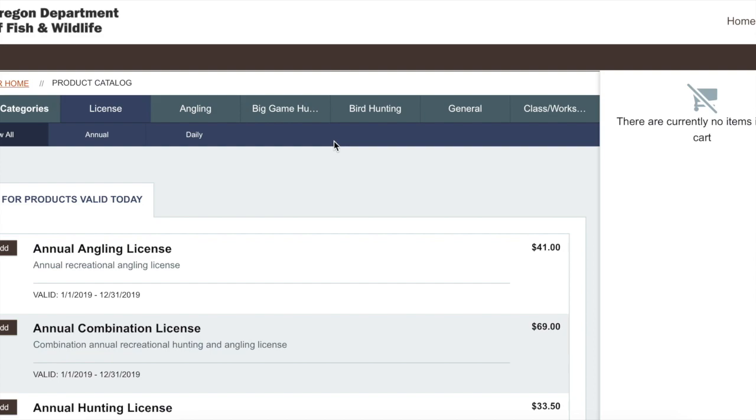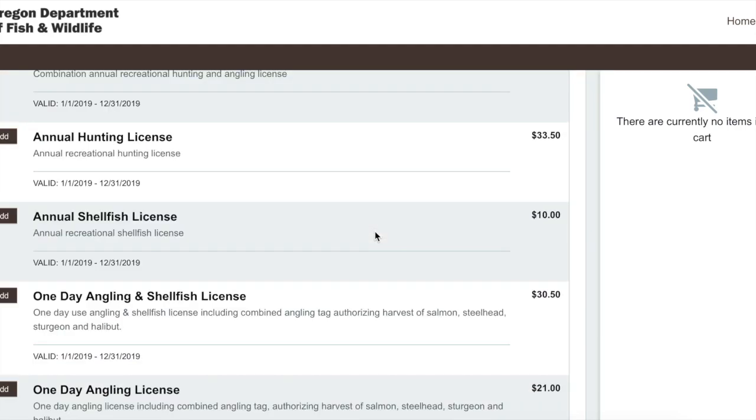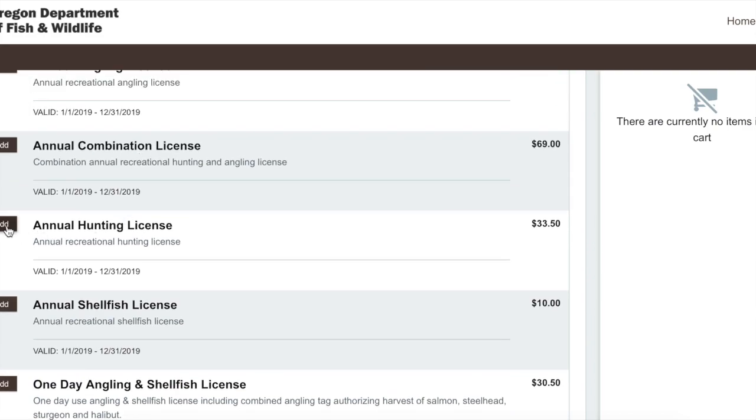So this is like your shopping cart, if you will. So you're on ODFW's website and you are walking up and down the aisles. You are going to look and throw whatever it is that you want into your shopping cart. What's kind of cool is that all your stuff shows up right here. So a good example, I haven't bought any of my stuff yet. It's only March, so I'm heading into that season. So first thing you're going to want to do is you're going to want to obviously get a license.